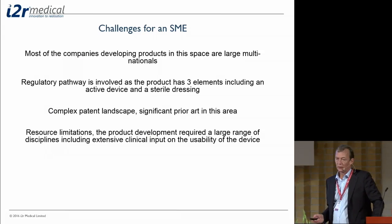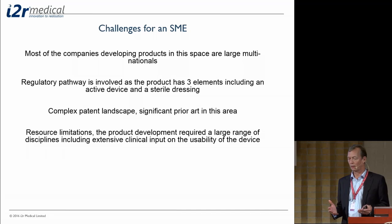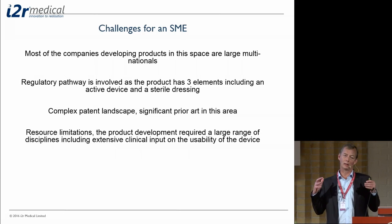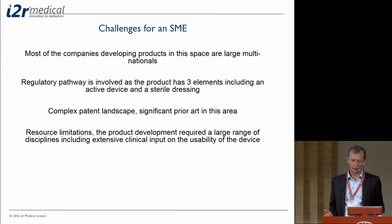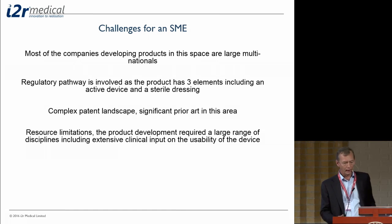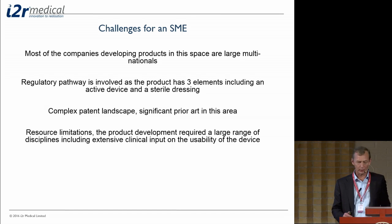Part of my talk today was really just to say that a lot of people have said to us in the past, it's very difficult to develop a product as a small company, especially quite a complicated device like this. And it's true, because most of the companies developing products in this space are multinationals, and the regulatory pathway is quite involved because it's essentially 3 products in one: you've got an electronic element and then you've got the sterile part.